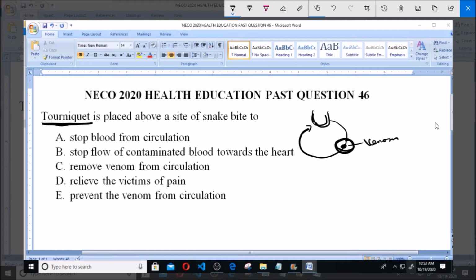So it is important that the place above this place of snake bite is tied, or tourniquet is applied to this place, in order to prevent this contaminated blood from circulating back or moving back to the heart. Now this is because if this contaminated blood gets back to the heart, it will result in shock, and this shock can lead to death.